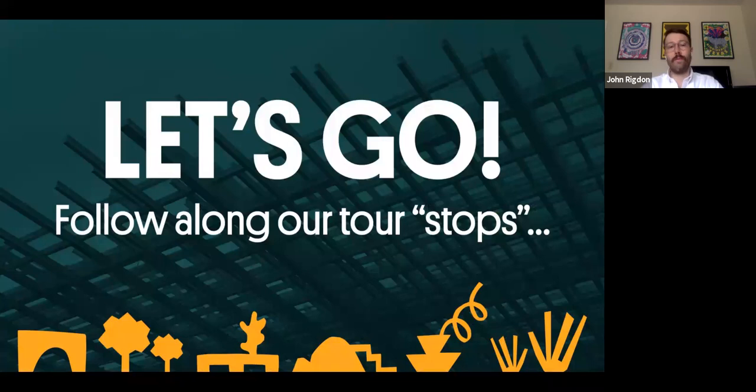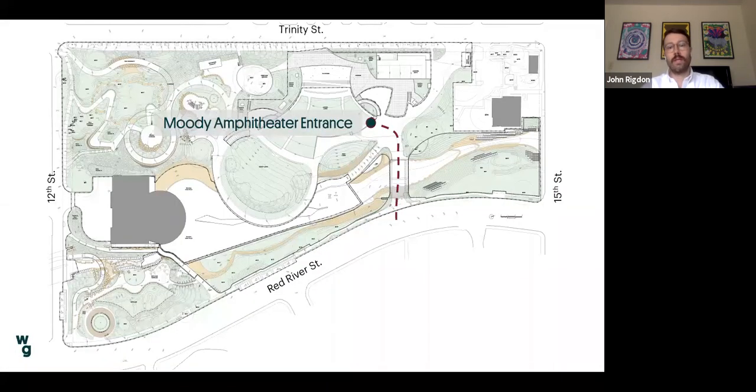So let's go. We're going to move through the park on a series of stops as if we were all there in person, like we hopefully can be soon. And at each of these stops, I'll talk in detail about some of the features you're seeing and some of the interesting construction aspects. So we're going to start entering off of Red River Street. And so you can kind of follow along on the dashed line, and then roughly where we stop will be these dark green circles. And that's kind of what we do if we're there in person.